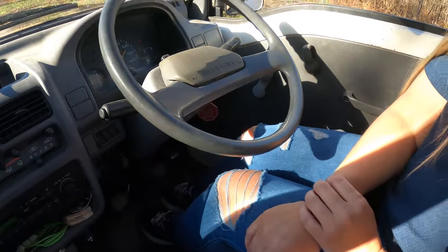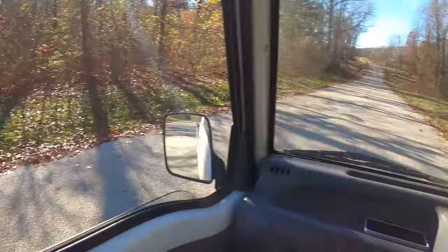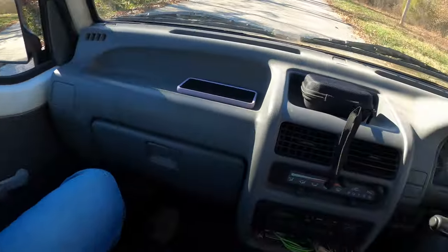Also, question one, which one's the clutch? Oh gosh, you don't know which one the clutch is? I don't. Oh man, are we gonna do this for real? Should we have done this off camera first? No, this is real life. All right, so the clutch is the left one. Let's buckle up for safety.